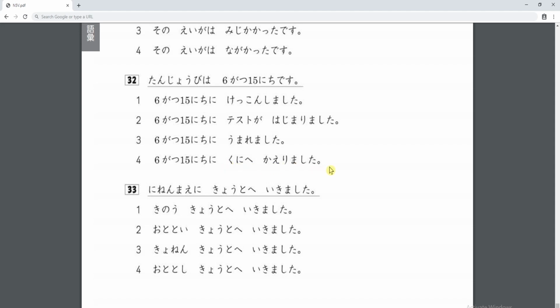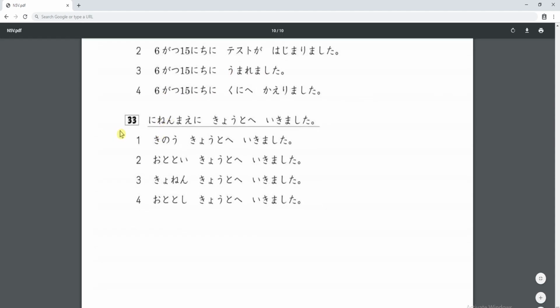国へ帰りました. I returned to the country. So no, that has no relevance. So correct answer here is 3. 生まれました. 誕生日 and 生まれました obviously linked. So 6月15日に生まれました. I was born on the 15th of June. I think this is the final question.